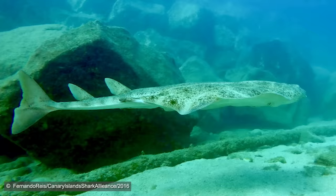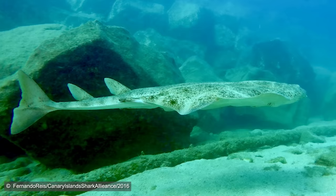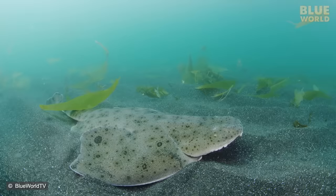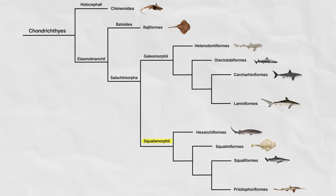The caudal fin may not have turned into a snake tail, but the ventral lobe, the bottom lobe, is longer than the dorsal lobe, the top lobe. I don't know of any other sharks like that. And again, they are flat, and they tend to bury themselves on the ocean floor like this, and then pop out all freaky-like. And that brings us to the last two orders of extant sharks, the Squaliformes and the Pristiophoriformes.